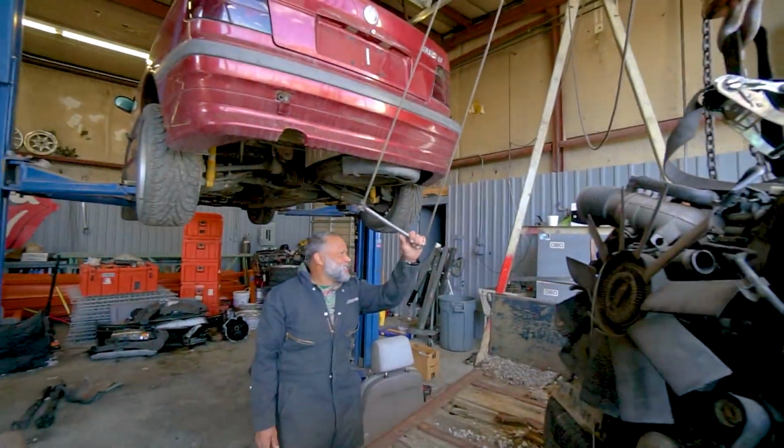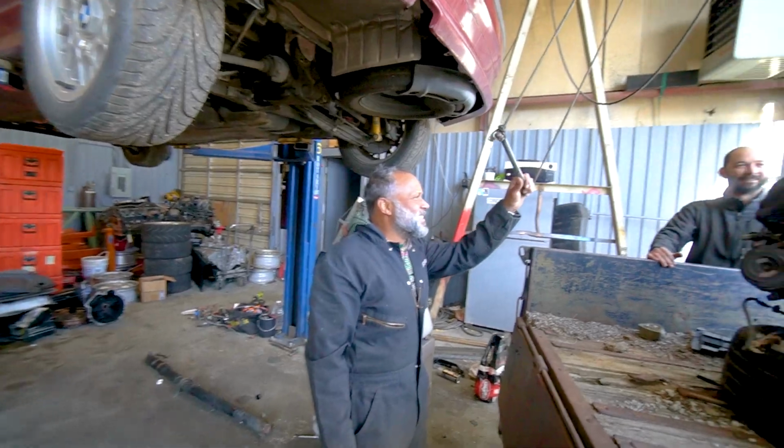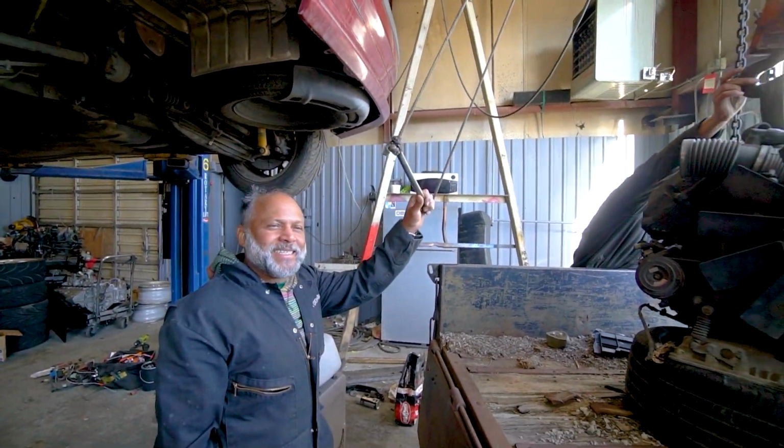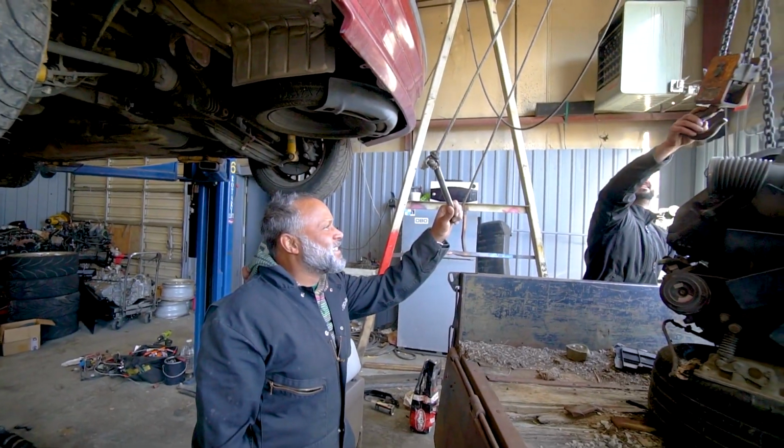The best and easiest engine hoist ever. Right? Just, you know, a little big. It makes it convenient. Yeah, if it wasn't so big.